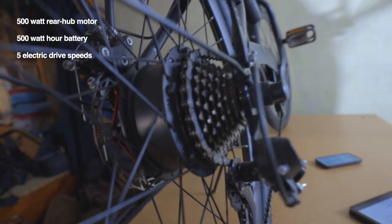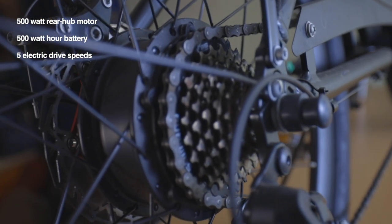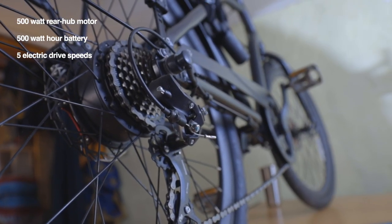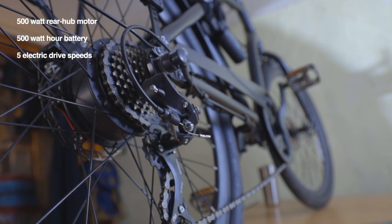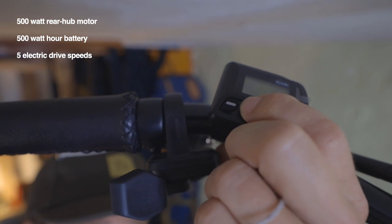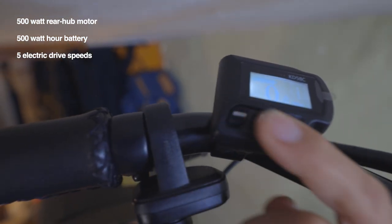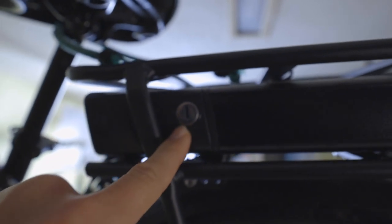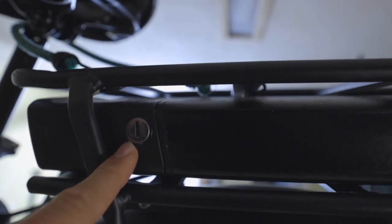It's got a 500 watt rear hub motor. And you can use it via pedal assist or the full motor drive with the thumb control, or turn it off completely. Now you also have 5 drive speeds on this little reader right here. You can just choose 1 through 5 here and turn that off with that little M button. The power switch is back here on the back of the bike, and you have a charging port right here and a lock. You can lock this battery in place.